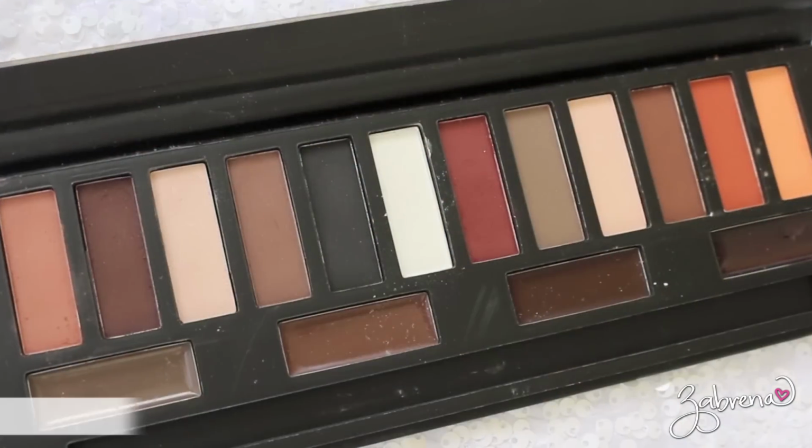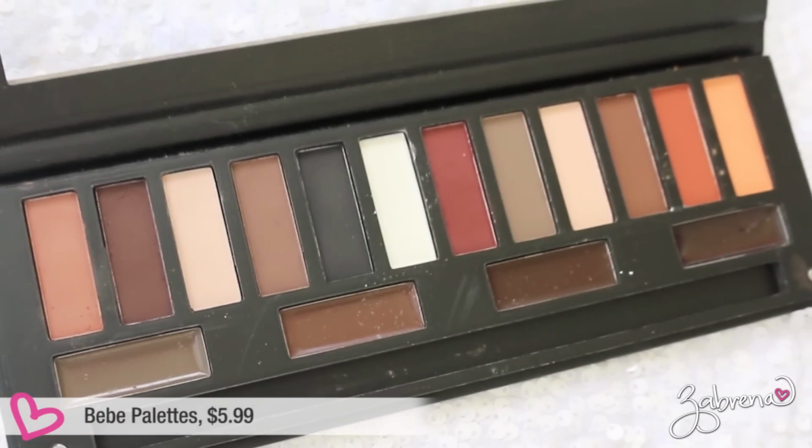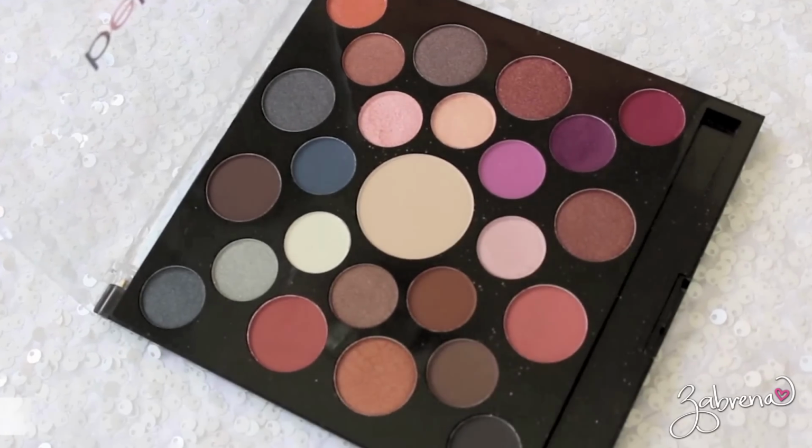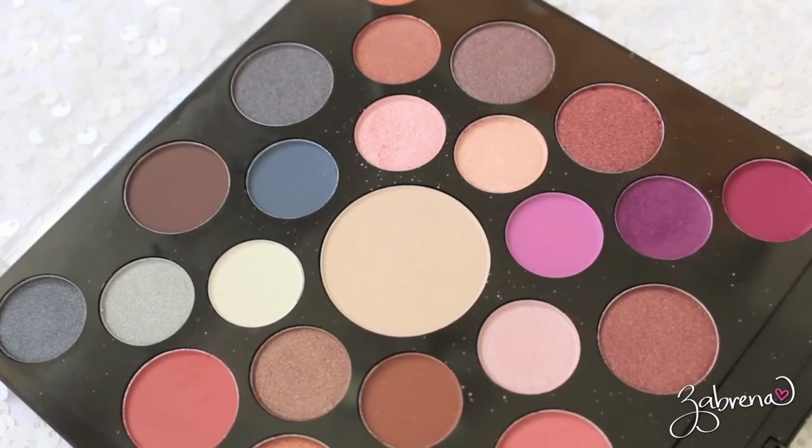It has a row of purples that is beautiful on the eyes. And this one right here was one that I compared to the Kat Von D Shade and Light palette. If you missed that video, I'll have it linked for you below. It is not a dupe for the Kat Von D palette, but in its own right, it is amazing. It's a great neutral palette to have if you don't want to spend the high-end prices.